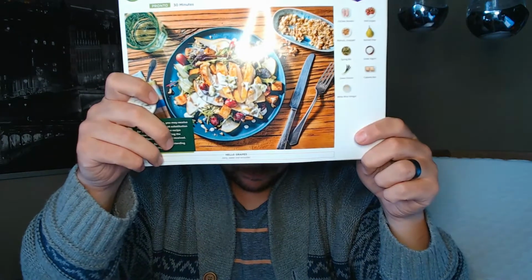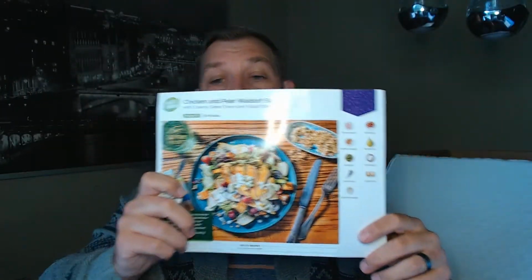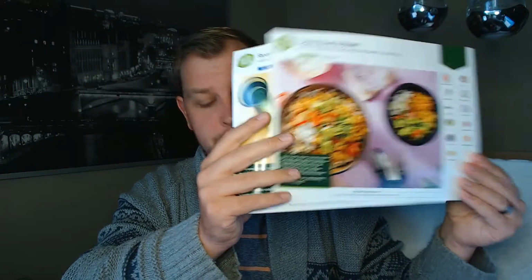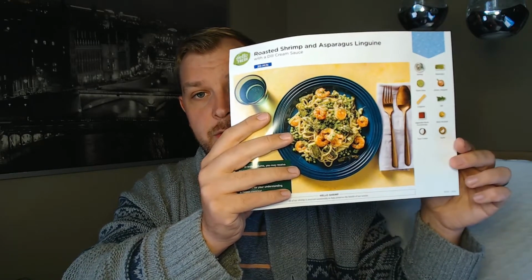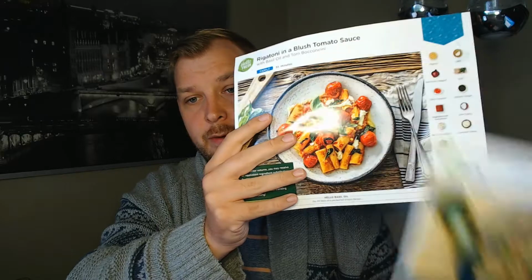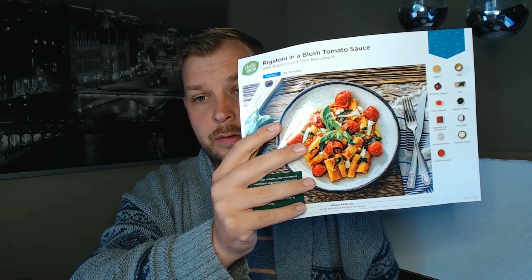That folds over top. Then you have your meal cards. These make it super simple, super straightforward. Like we were looking at before, there's that chicken and Waldorf salad. There's the turkey burrito bowl. We've got the roasted shrimp and asparagus linguine. This was a little bit extra. I think it was $1.99 per person. I thought, you know what, it looks good for what it is. And then you got your rigatoni and blush tomato sauce.